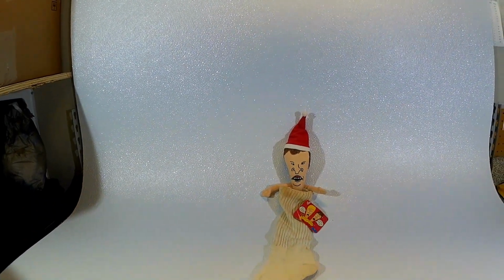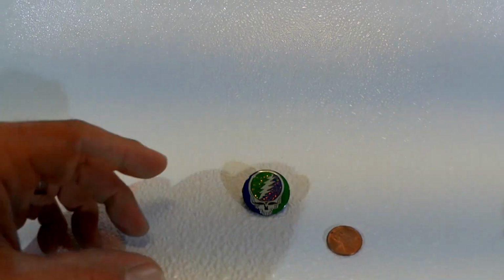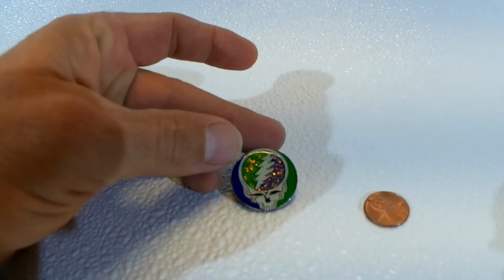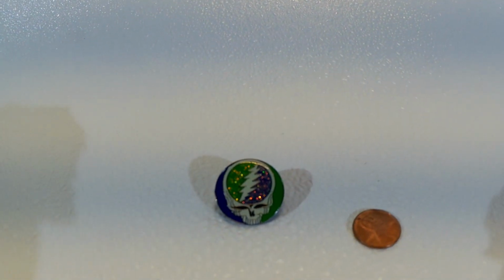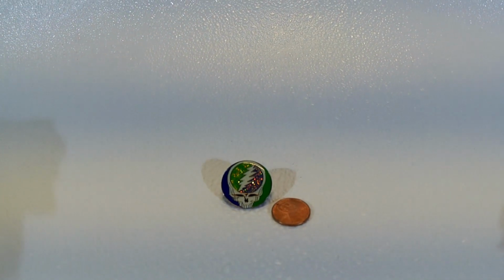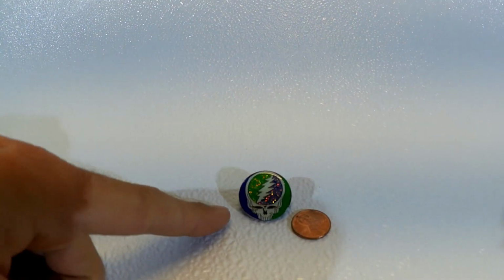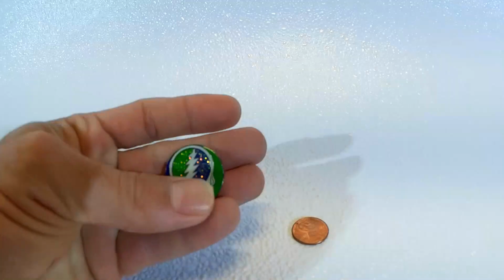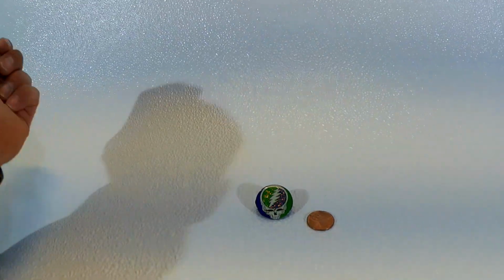So let's see what I'll list next. Here's the next item. That is a lapel pin, like the collectible pins people put on jackets and whatnot. That's a Grateful Dead pin, and it's called Steal Your Face. I put the penny out there just to show the size ratio in the listings. Anyway, I picked this up at a garage sale in a box of free stuff, and I know there's a ton of Grateful Dead collectors out there. So I just listed that for $4.99 plus shipping.